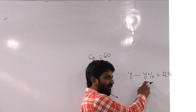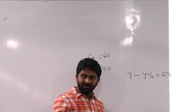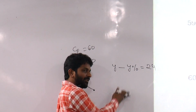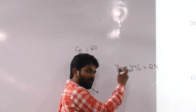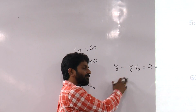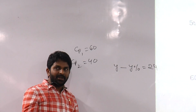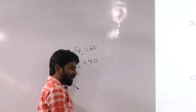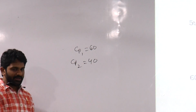You should treat this number as Y by 100. If you solve it, you will get a quadratic equation. I don't want to do it. Let's go for verification. If you treat it as 30%, 30 rupees, that will be 30%. 30% of 30 is 9. 30 minus 9 is 21, which is not the same. Hence go for the next number, 40. 40% of 40 is 16. 40 minus 16, 24, satisfied. Like that, you need not use a pen, but still you can go for verification. Else you need to solve the quadratic equation, it takes time. Now, cost price of the first item is 60, second item is 40. 1 is more than 2.